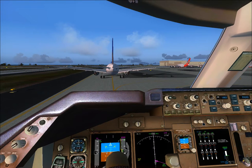Compass 5788, LA ground, pass behind the company 777 off your right at Bravo, rolling, 25 right at Juliet, taxi via Charlie 7, Bravo. Charlie 7, Bravo, behind the 75, Compass 5788. Compass 5788, I missed the runway assignment. Yeah, Charlie 7, Bravo, 25 right at Juliet, Compass 5788.